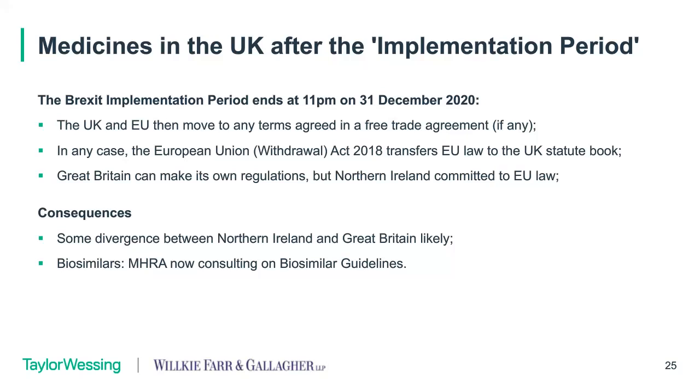So biosimilars will be regulated under the UK Human Medicines Regulations 2012, which will continue the system of abridged applications that we're familiar with at the moment and has already been established in the EU through the EMA. But the MHRA has issued this consultation on its own biosimilar guidelines. And these contain some revisions to the EMA guidance documents. So they do expressly refer to those documents. But they take into account the scientific and regulatory experience that has been gained since the first biosimilar products were licensed in 2006 in Europe, and the complex biosimilars, such as monoclonal antibodies, licensed from 2013.